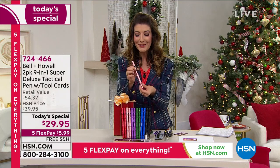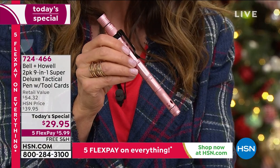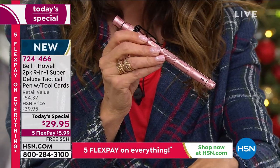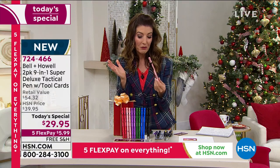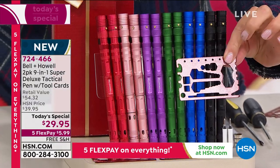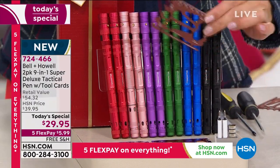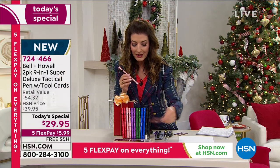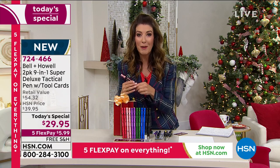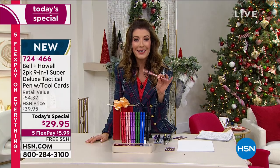It's got a nice little clip here so you can put it anywhere. And you're getting a set of two in either the black, the blue, the green, the purple, the rose gold, or the red. You get two, they're individually gift boxed, and only here at HSN are you getting the extra card. This card also gives you 41 additional tools, whether you want to fix your bike or adjust your sunglasses. You're getting extra ink cartridges, extra batteries. You're getting two individual boxes. They're really popular. It's our best value of the day. And with free shipping, you can't go wrong.